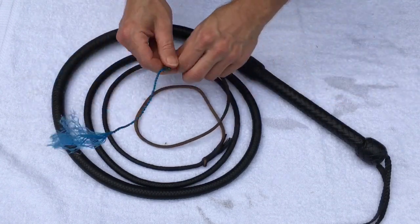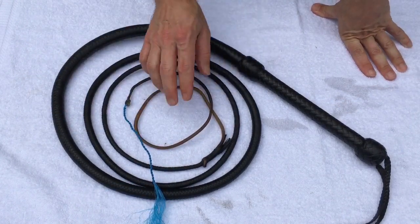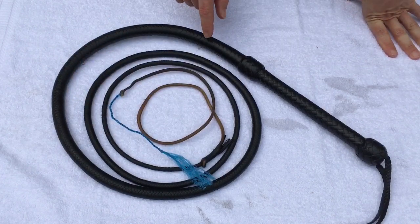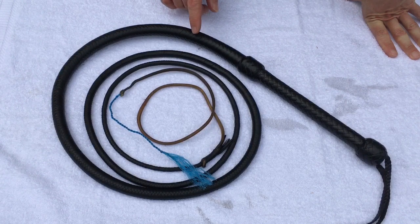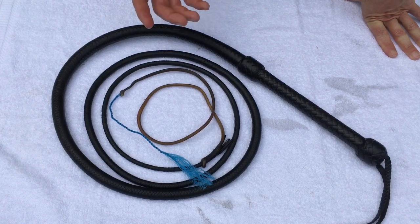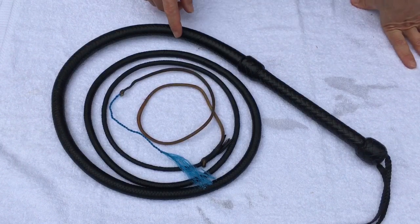And something else I'd mention with Terry's whips that's interesting is that the inside of the whip actually isn't kangaroo. Terry would use split chrome cowhide for all of the internals of his whip, and the idea is that it would hold more grease, so you get more density, and it would compress more than kangaroo leather.